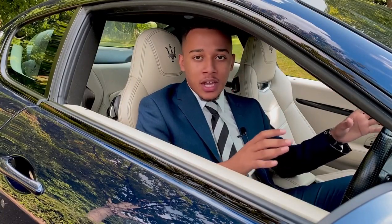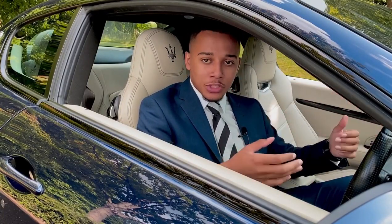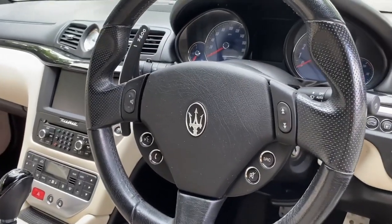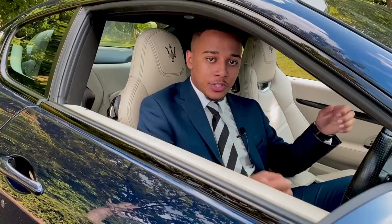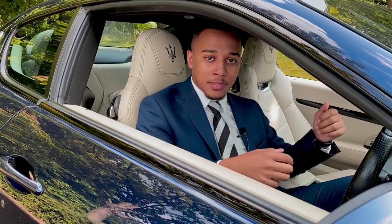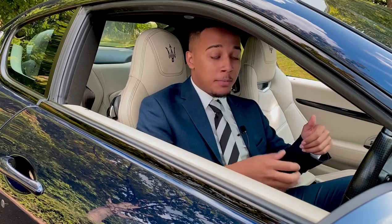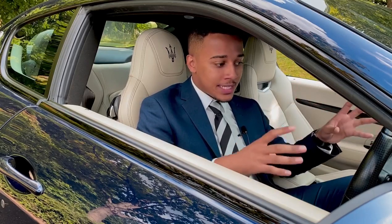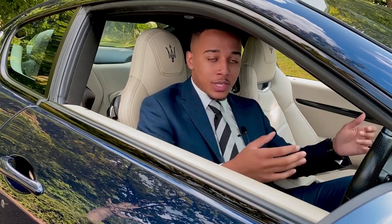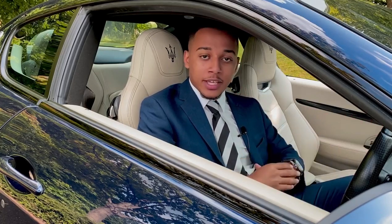The thing I like about the driving modes is that you've got paddle mode. Now a lot of cars have paddle shifters, but a lot of them are connected to the steering wheel, so when you're turning and you need to change gear, it makes things quite tricky sometimes. Sometimes you might downshift instead of upshifting. But with this, it's mounted to the steering wheel column, so they're always in the same place, so you never get confused.